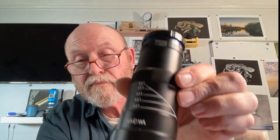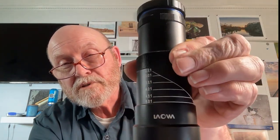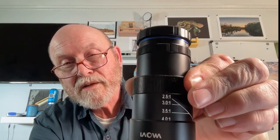A lot of these lenses, the ones especially that focus externally, will have something else that you won't see on a regular lens, and that is a magnification scale. So you can just look at the barrel of the lens and get an idea of how magnified you are. This is the Leica 25mm, a wonderful lens, very interesting, very challenging to use, not really a great handheld lens for me, but it's nice to have that.